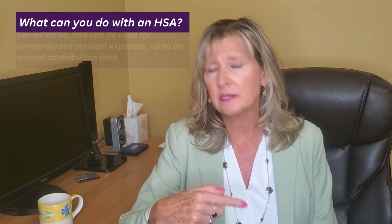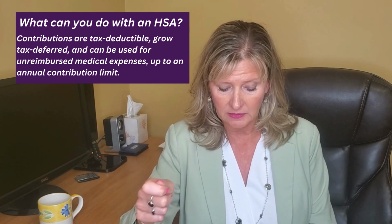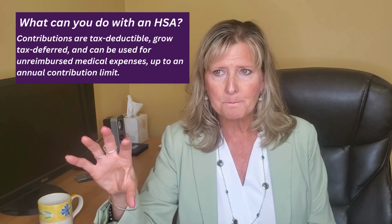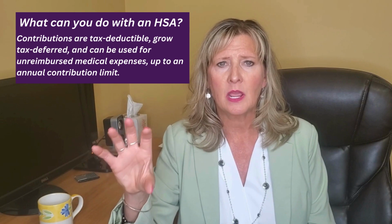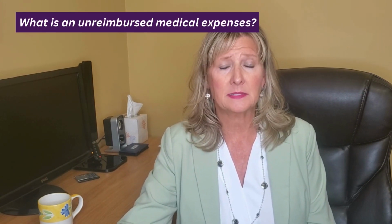So what is an HSA? It's a bank account, a health savings account specifically set up, and you can make tax deductible contributions to this bank account, right? They go in and you can deduct it from your taxes. It grows tax deferred, and that money can be used in that account. There is an annual limit on the contribution, but the money that you have in there you can use for unreimbursed medical expenses. What is an unreimbursed medical expense? It's things that you pay that are not covered by your health insurance, medical expenses, right?